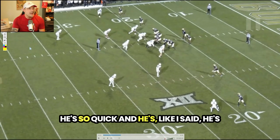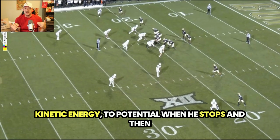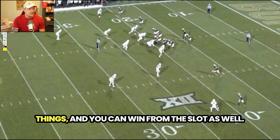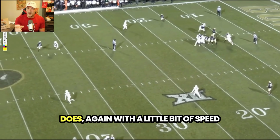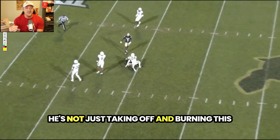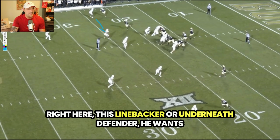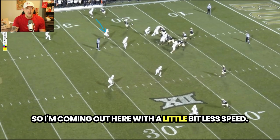He's so quick, and like I said, he's able to translate most of what he's doing, that kinetic energy, to potential when he stops, and then back into all of that kinetic energy. He's so explosive with the football in his hands and out of his hands. You can do so many different things. And you can win from the slot as well. When you have the type of speed that he does, again, with a little bit of speed dilation, he's not exploding out of the stance. He's not just taking off and burning this guy deep because it's based on timing. He wants to make this defensive player right here, this linebacker or underneath defender, think he could go anywhere. So I'm coming out here with a little bit less speed.